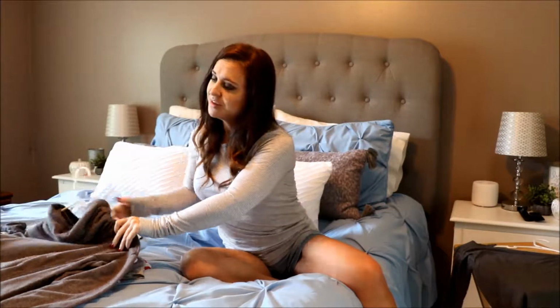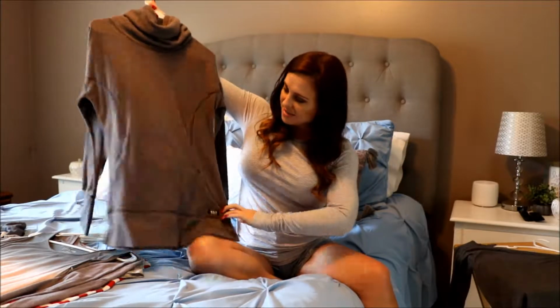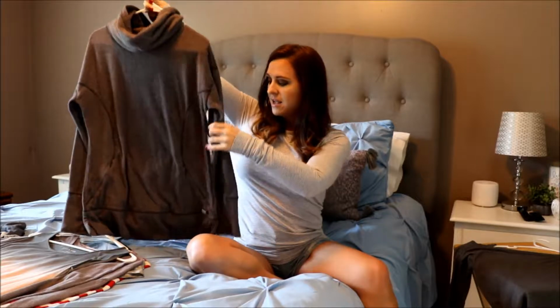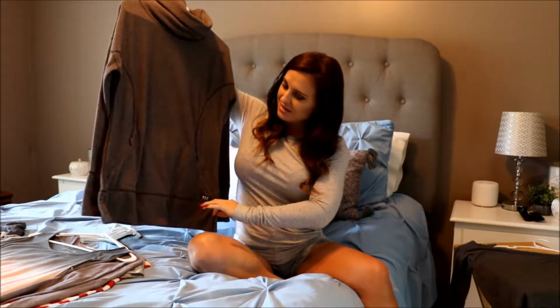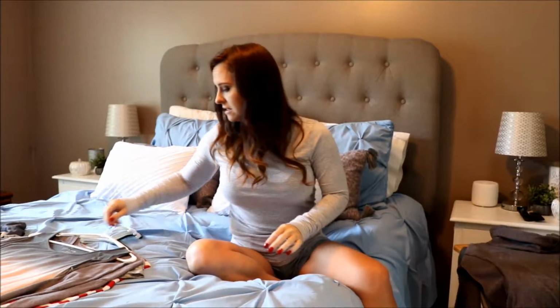I got this really, really comfortable hoodie, and it's Mark Anthony, New York. It is a small, and I also got it for $2.99 on that separate occasion. And everything else I got for $5.99.